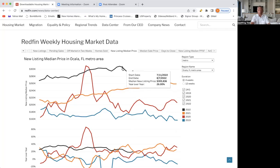As a matter of fact, at the highest point in July, a couple of months ago, it was over 300, which is a 308K median price. So this small little submarket, which is very fast growing, is in the path of growth of a major metro, which is Orlando and Central Florida. See, I'm showing you something that national mass media have no clue about. They have no idea.